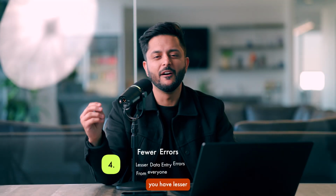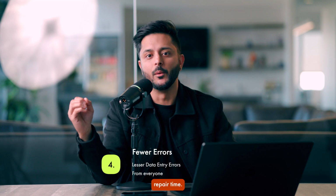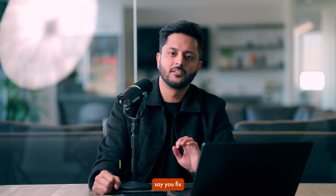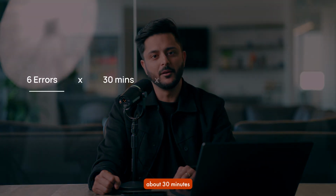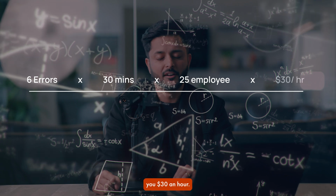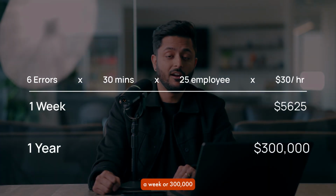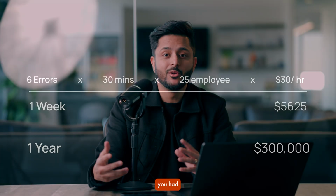At number 4, you have lesser data entry error, which equates to reduced average repair time. Hear me out. Let's just say you fix 6 errors per week, and they all take about 30 minutes, and you have 25 people working on it, which on average cost you $30 an hour. That's $5,625 a week, or $300,000 a year. Now imagine you had none of that.